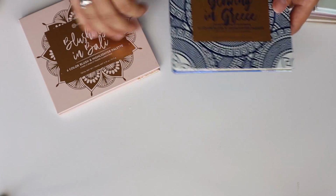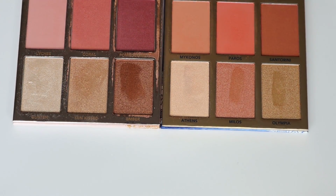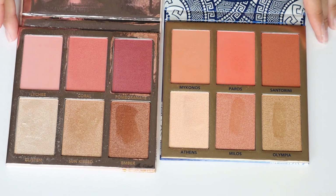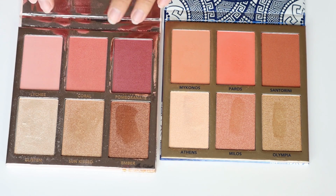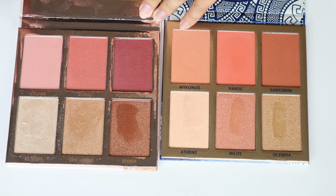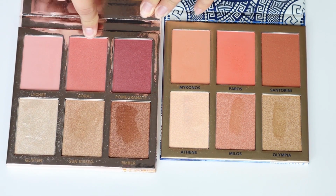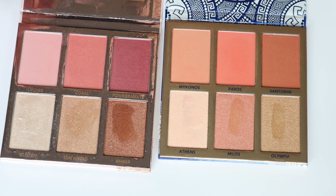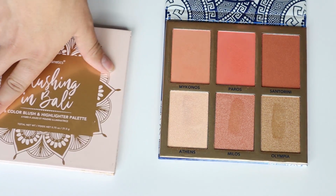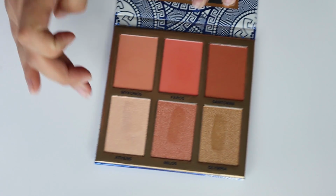Next, I have 2 of the BH Travel Series face palettes. I have the Blushing in Bali and Glowing in Grease palette. I am going to be getting rid of the Bali one because I don't really use the highlighting shades, and these blushes aren't really tones I reach for all the time. The only one I really used was this one, Coral. But the highlighting, but I am going to be keeping the Grease palette.